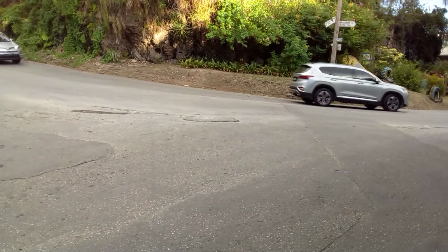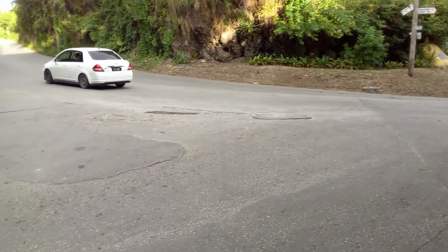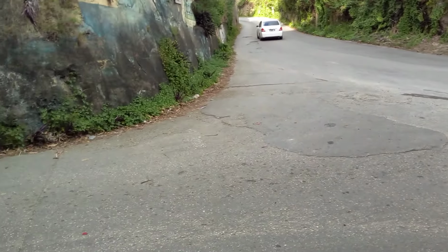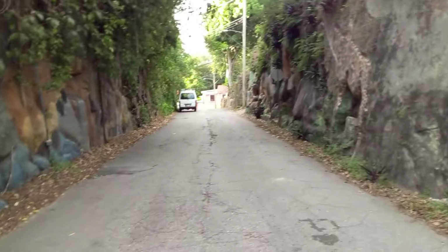I'm going to do a video now of Parris Hill in Georgia, starting from the mural graphics here at Parris Hill. I'll walk through Parris Hill here by St. Anne's Church.